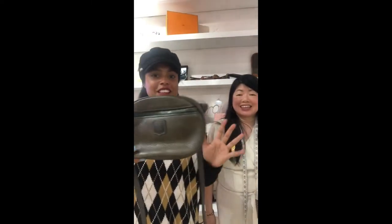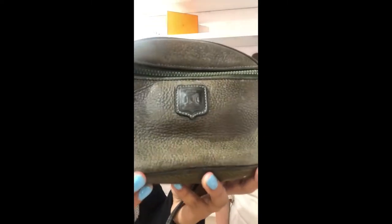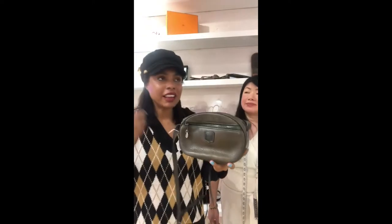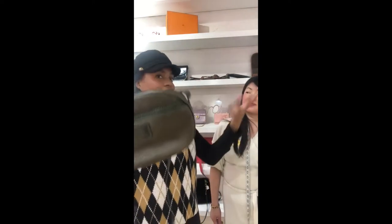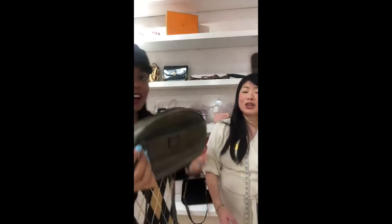Ooh. So this is a great vintage piece again. It's a Celine piece. Why I chose this, Winnie, is because it's that very on-trend khaki green colour at the moment. And I just love how vintage pieces feel so... I just can't get my head around it. This bag is 20, 30 years old. Yeah, I know. I want it.